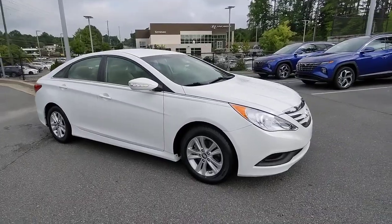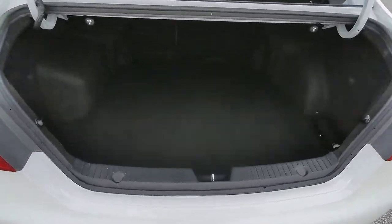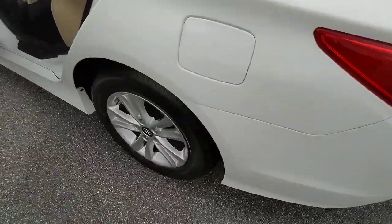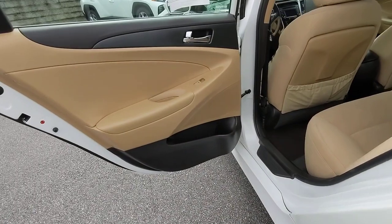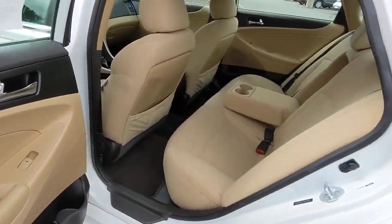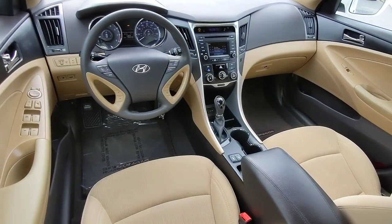These are just some of the great options this vehicle comes with: keyless entry, satellite radio, blind spot monitor, Bluetooth connection, aluminum wheels, electronic stability control, heated front seat, intermittent wipers, traction control, tire pressure monitoring system.